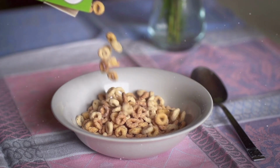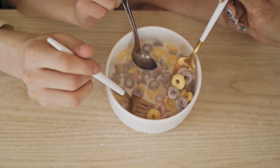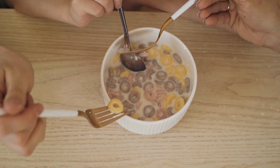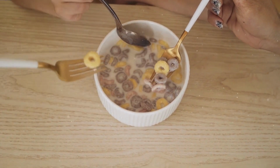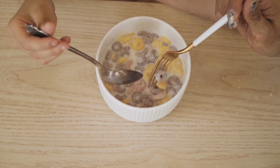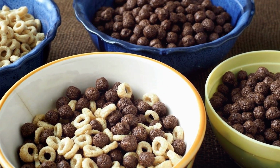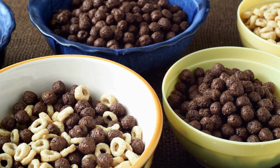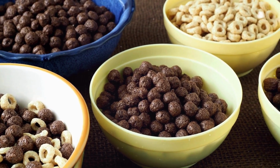These cereals are made from refined flours and loaded with added sugar, sometimes more than 20 grams per serving, and that's before you even add milk. They have little to no fiber, protein, or healthy fats. And what does that mean? Your body digests them super quickly, turning it all into blood sugar. In minutes, your glucose spikes, which is especially dangerous if you already struggle with keeping it stable.